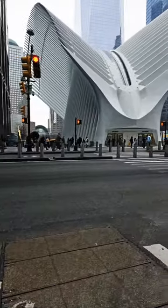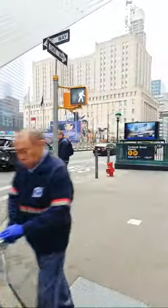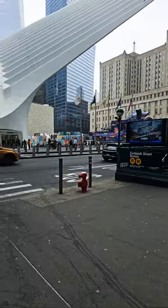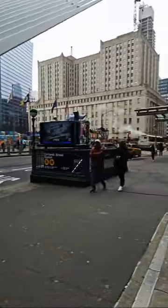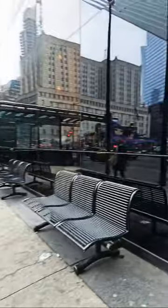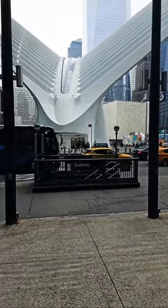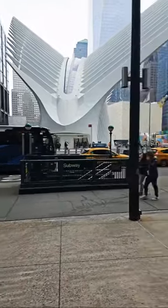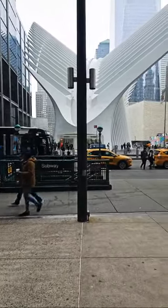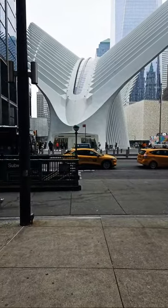Let's look at all the... Okay, so hang on a split second. So we could take a look. Let's get up here. Look at it. They have chairs here, so you could actually sit here and look at that. They also have those flags in the middle there. The Oculus, I'm trying to get away from the flagpoles, but they're just part of it.